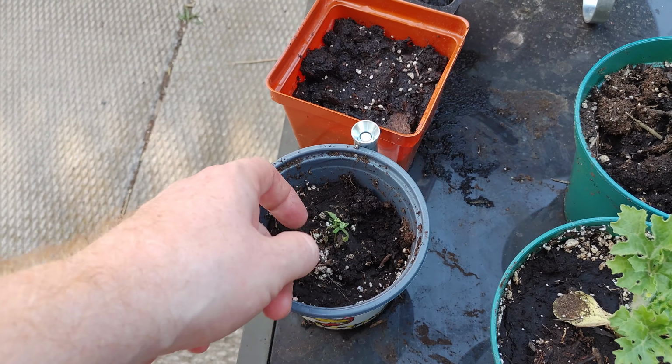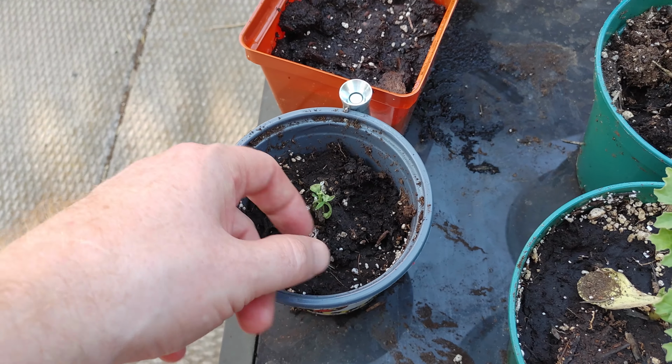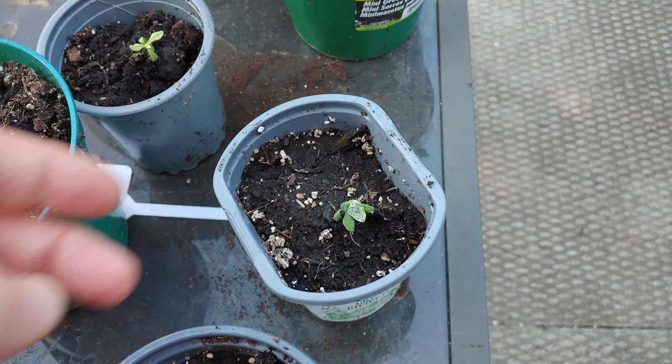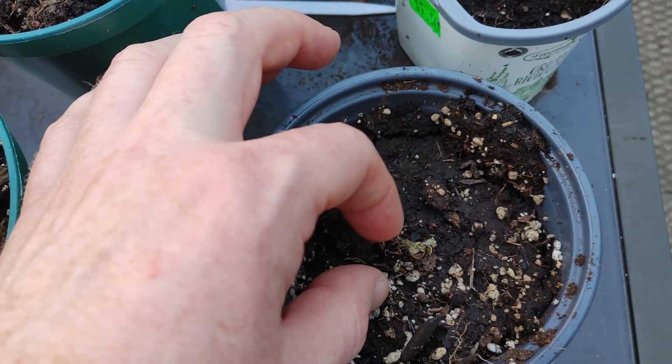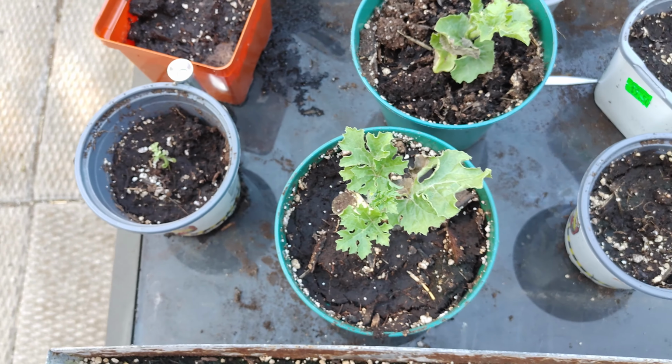Unfortunately, some of the stuff isn't doing very well, like this spinach plant. It's a New Zealand spinach, not doing well. Same with this one here. Hopefully they bounce back. This one just completely died, so I'll just plant another seed and see how that goes. It's completely done. We do have the legs of green onion coming through. Hopefully we'll start seeing some more of those.